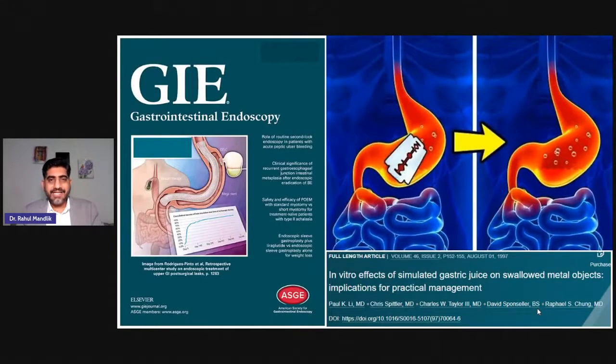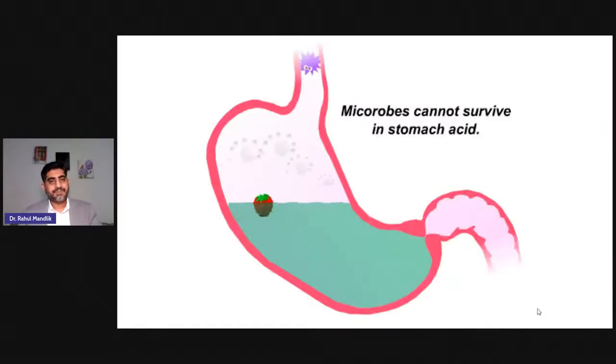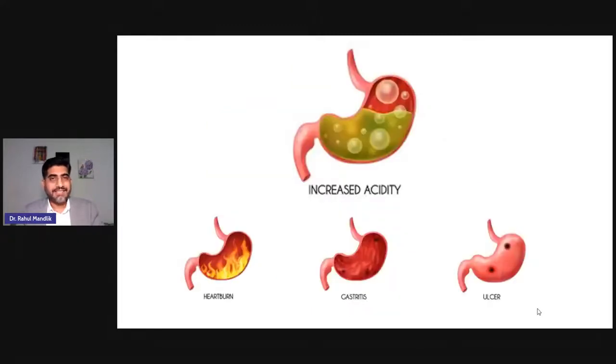Paul and colleagues have published this study in Gastrointestinal Endoscopy Journal, which has reported that our stomach acid is strong enough to dissolve very hard objects, even metallic objects like a razor blade. That is how stomach acid forms a first line defense mechanism of our body by killing the microbes and germs that are present in the food that we eat. But when this acid is produced in excess amount, commonly known as acidity, that leads to the beginning of commonly seen gastric issues and gastric disorders.